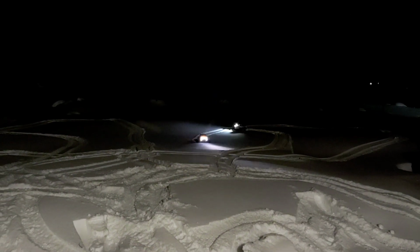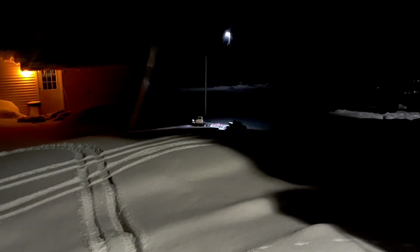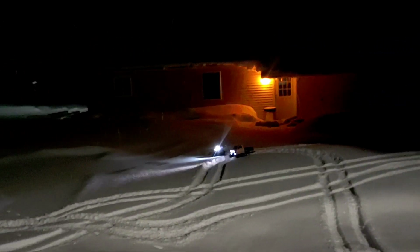Lightweight vehicles do better in deep snow. Yes, it is. Like I said, I think those metal tracks would really just drag it right on down to the bottom. I can't see the metal tracks doing any good. Great for plowing your driveway, I'm sure, but. Yeah, it's racing it. Hey, it is boogie around.